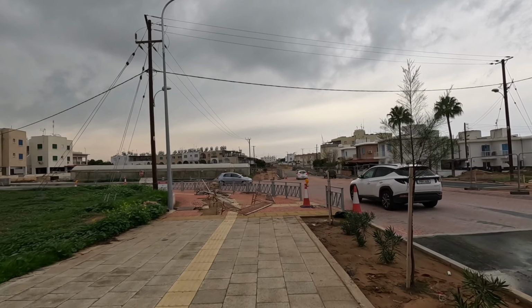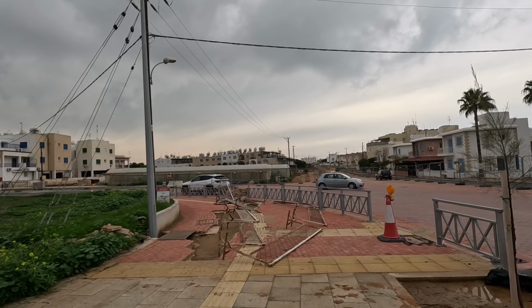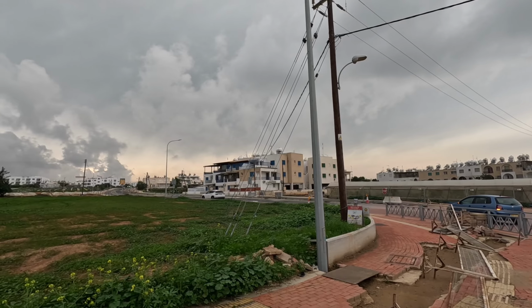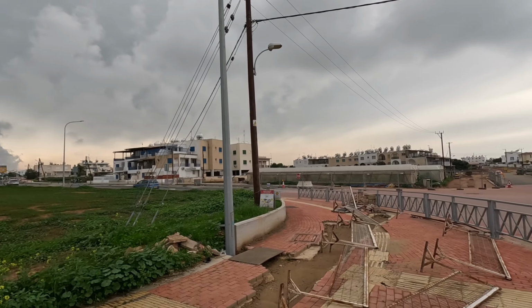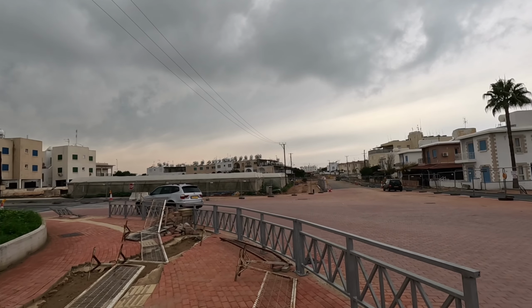So, as I say, this is the junction. And if you go left here, you'll come up to Paralimni and Deryneia. That's in that direction. There's the greenhouses, they're still there.